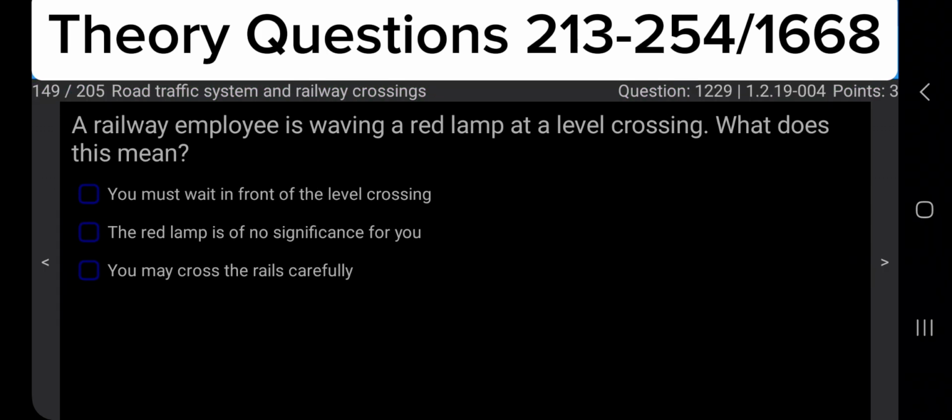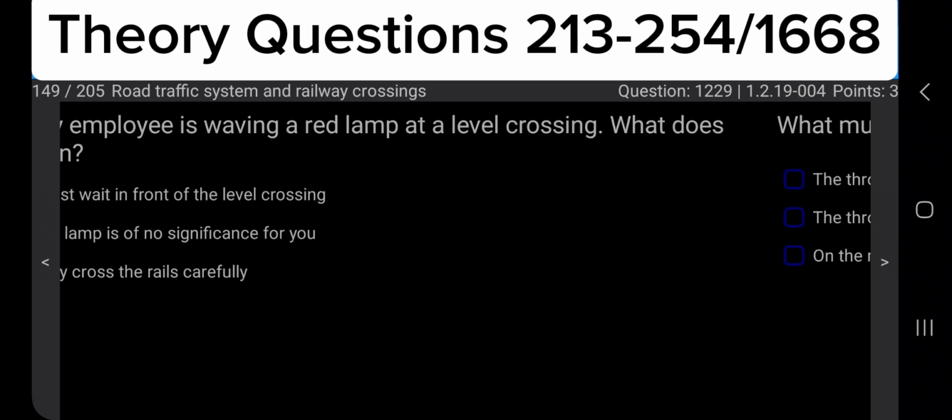A railway employee is waving a red lamp at a level crossing. What does this mean? The red lamp is of no significance for you. You may cross the rails carefully. You must wait in front of the level crossing.